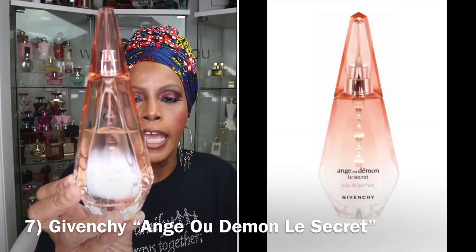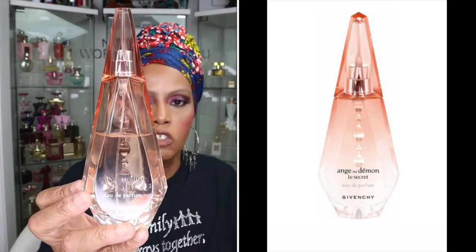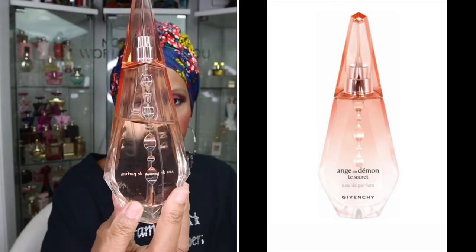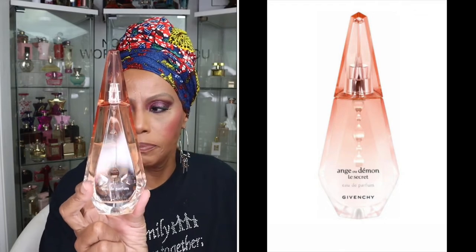Gorgeous bottle. And this is Angels and Demons Le Secret. Gorgeous bottle. Look at the back. Love it. Once again, Givenchy, Angels and Demons Le Secret.